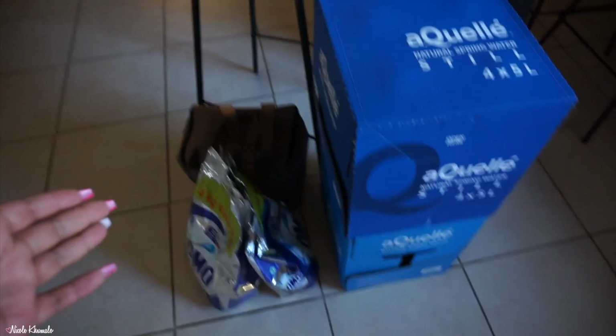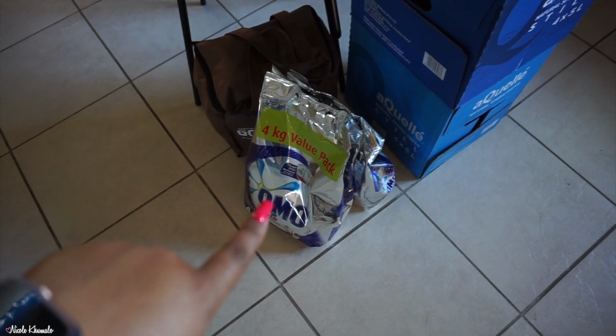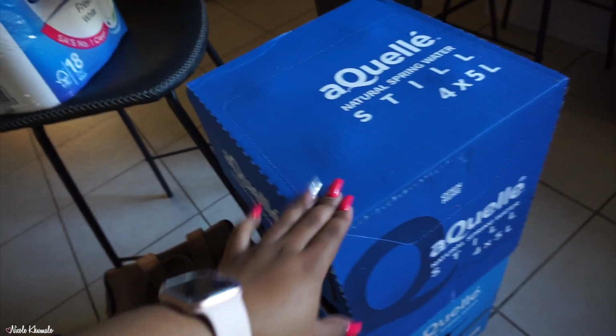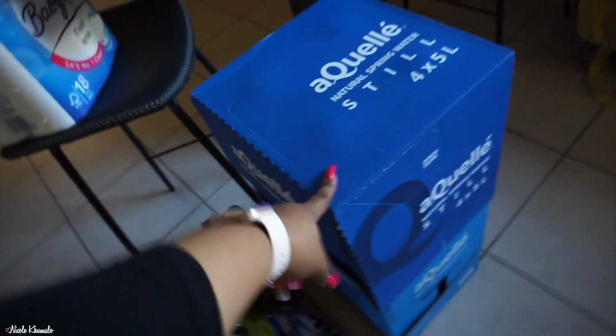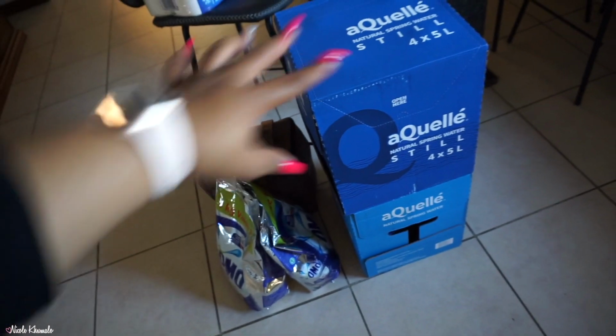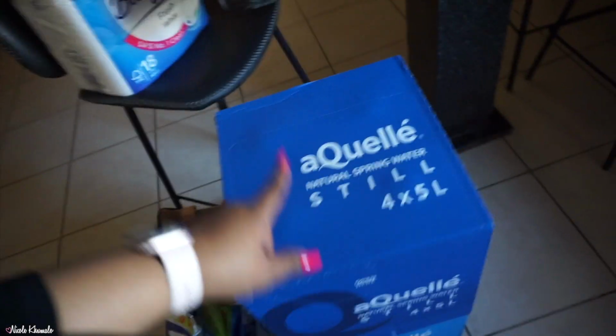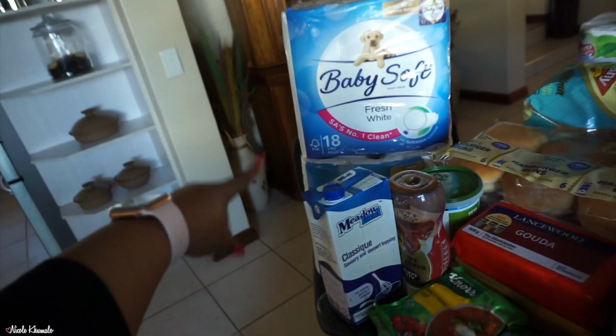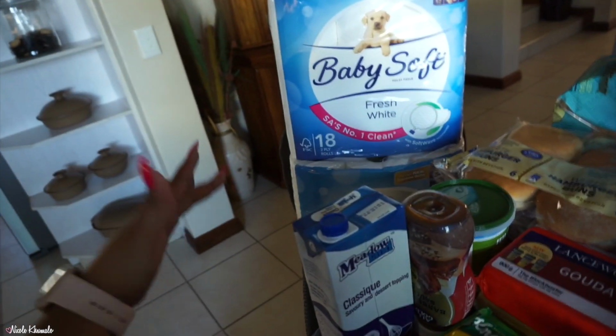Okay, so I'm starting on the floor today. We have two of these 4 kg Omo washing powder for the washing machine. Then we have two of these 5 liter, so there's 4 5-liter bottles in here, and this is just water, so we have 8 total. And then we have 2 Baby Soft 18 roll toilet paper.